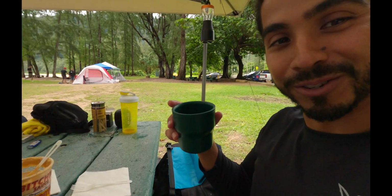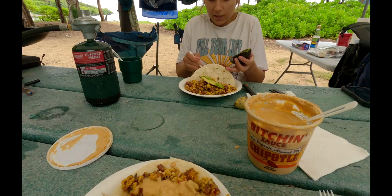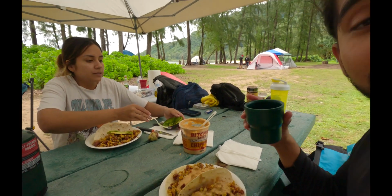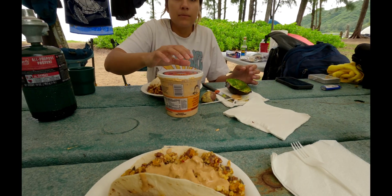So we got another pot of coffee going, and we are about to grub down on these delicious burritos. It looks so good. And how sweet, our neighbor for the night, they gave us an avocado. One thing there's never short of in Hawaii, chickens.